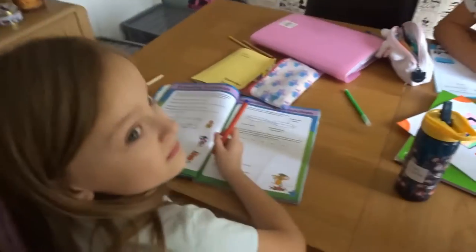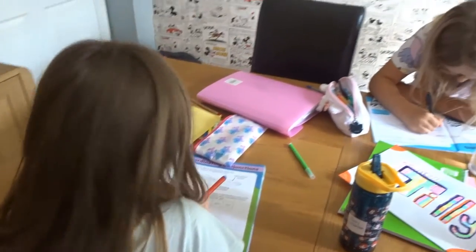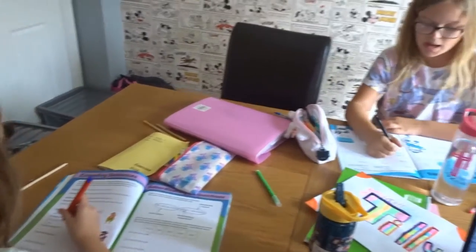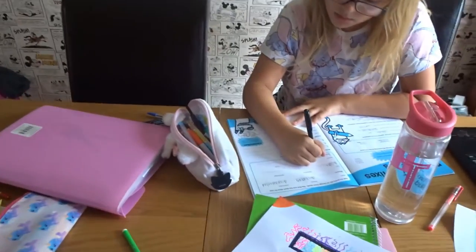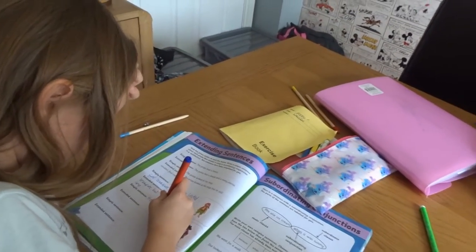keep stretching them out. Get Tilly and Poppy, they go for your workbooks now, aren't you, girls? Yes. You're doing so well with your schoolwork. I'm really proud of you, girls. You're not just doing art all day, you're doing actual schoolwork. Proper proud of you two.